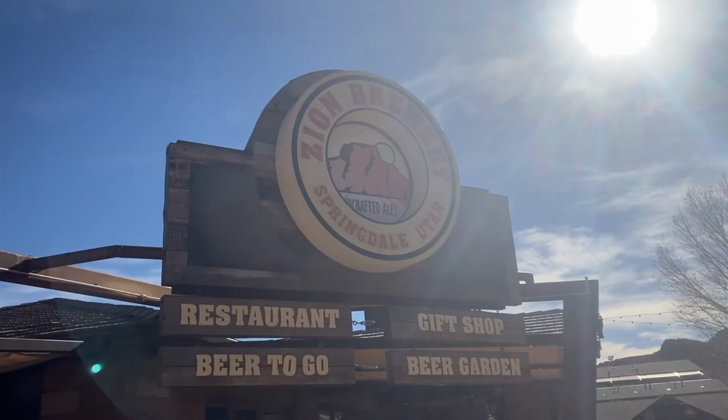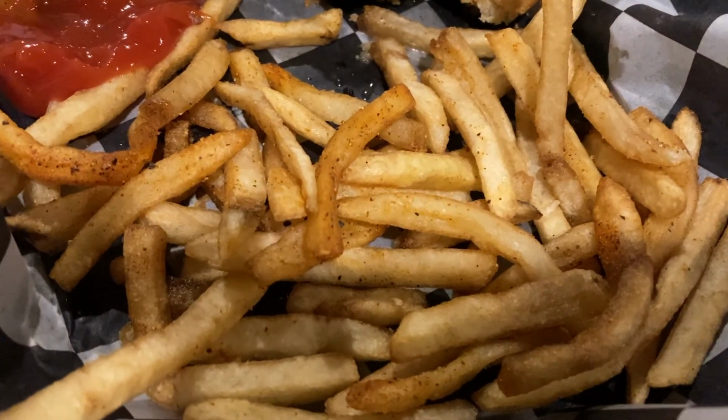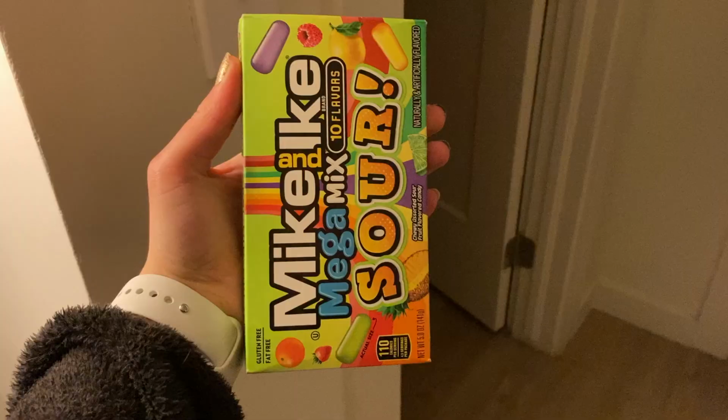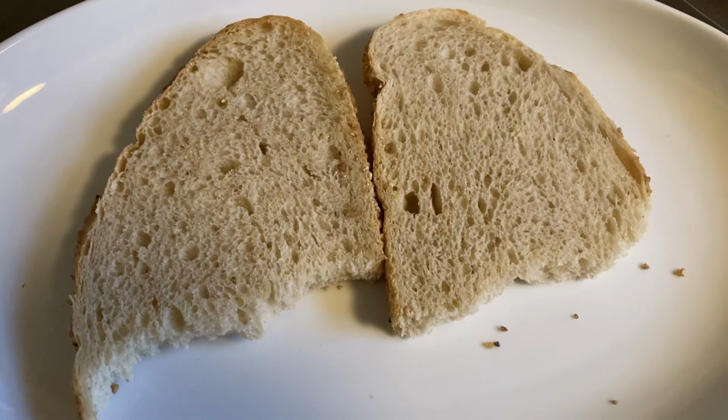I forgot to video the black bean burger when it first came out, so it's kind of half eaten, but it was good. And I also ate some french fries with that, and when I got back to the Airbnb, I ate some sour Mike and Ike's.